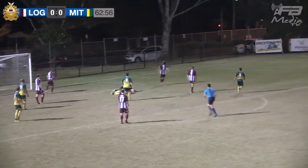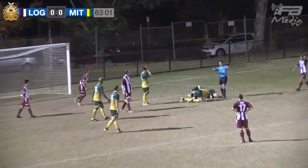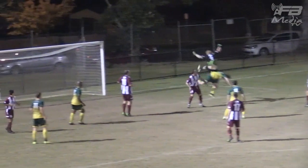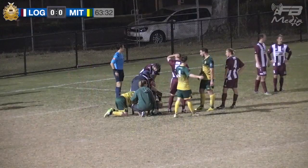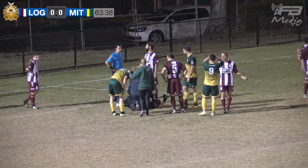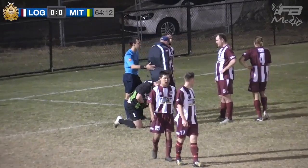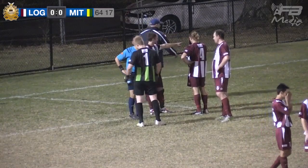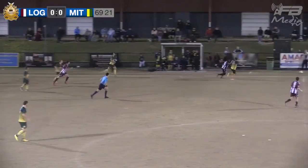Here comes the keeper again. He's remained on the ground. There's 2 players that remain on the ground, and referee Shatinian, sensing some concern, immediately calls the physio on. Now the punch away there by Stout just landed awkwardly on the legs of that Mitchelton player. Getting back to his feet is Nick Bernardi, and Stout just on his haunches at the moment, just taking cognizance of his senses once more.